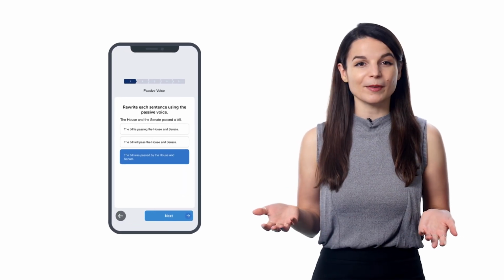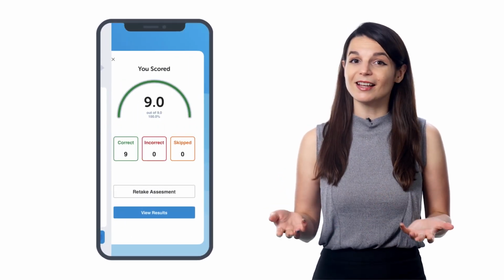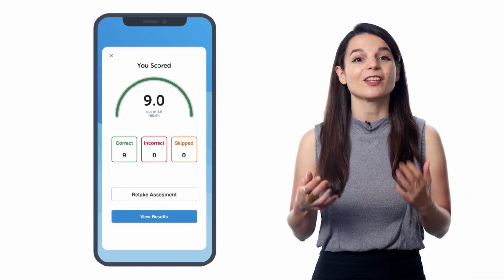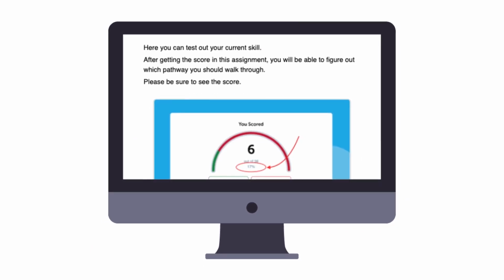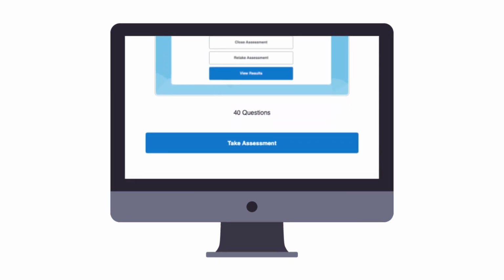First, what are assessments? These are multiple choice and teacher-graded exercises that test you on what you've learned so far and give you a chance to practice your language so that you don't forget what you learned. If you're learning with our language program, then you automatically get an assessment after every couple of lessons. This is to make sure you're practicing and retaining the language.